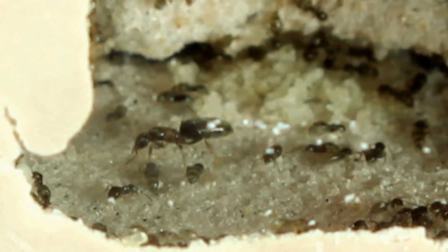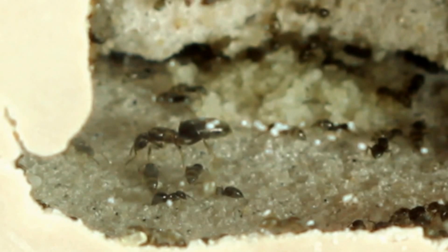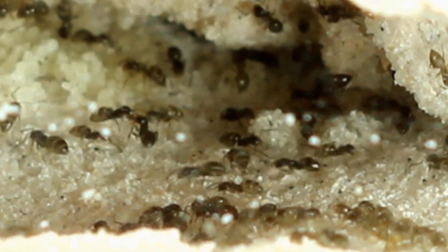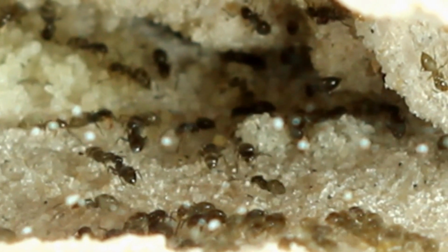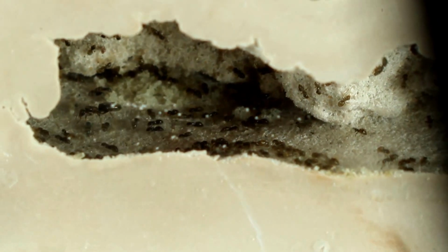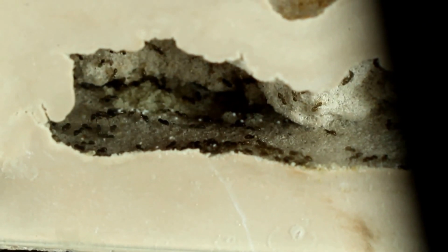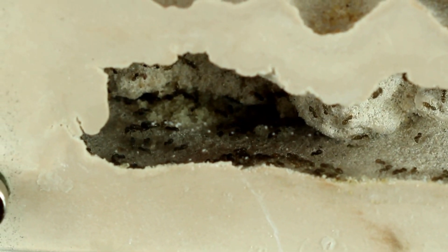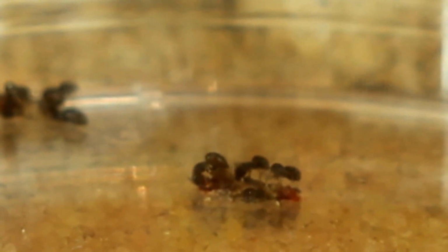Here we moved on to a different species. This is Brachymyrmex patagonicus, and these are really, really tiny ants. And you'll see that here in a second. This is a Casita 2 formicarium. They moved right into this, and they have taken over the bottom level. I've given them plenty of room to expand. They really grow fast.